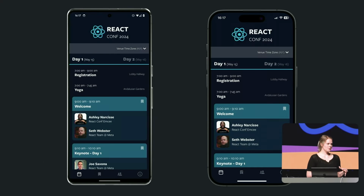Here's the Conf app on Android and iOS. Has everyone downloaded it? Well, there's still time if you want to do that. We're still on day 2, so you can try it out. Try some of the things I'm going to talk about out for yourself.